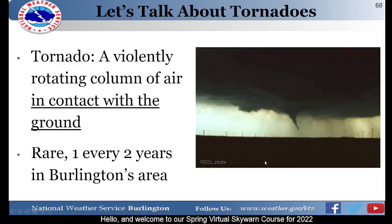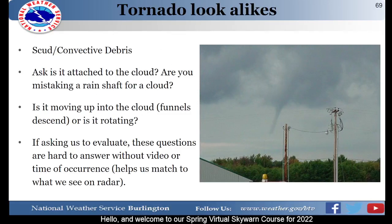All right, and the next, not another question here, but we're into the tornado segment of our conversation here tonight. So let's talk a little bit about what tornadoes are and what not to look for with a tornado. Specifically, a tornado is a violently rotating column of air that's in contact with the ground. Climatologically, they're very rare here, about 1 in every 2 years for our area of Vermont and northern New York. There are a lot of tornado lookalikes out there. They're called scud or convective debris.